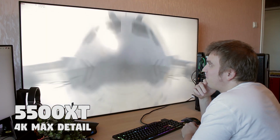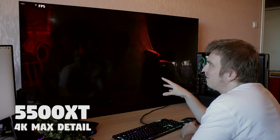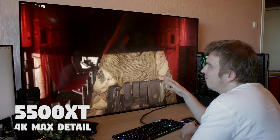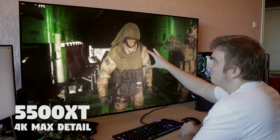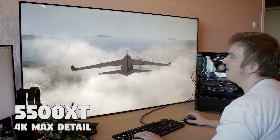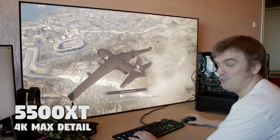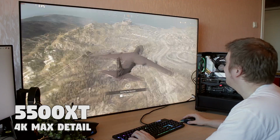Quickly, let's check out what the frame rate does in the plane inside. This is the lowest frame rate that we're going to be seeing, I guess. Dip to 15, but solidly 18 frames per second here. It's definitely not playable, but 30 plus is playable, right? I mean, not enjoyable, but playable.